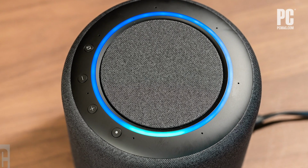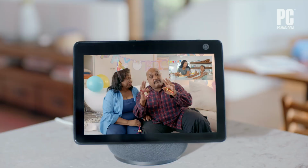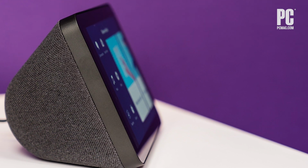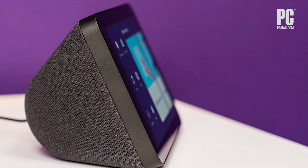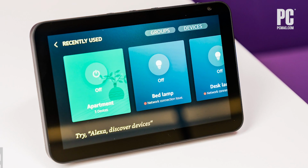Okay, so it looks a little more like the Echo Studio, but it doesn't quite have the audio power of the Echo Studio. Not quite, but it does have a 10-inch screen, which is sort of part of the point of it. Okay, so let's talk about that screen. The Echo Show originally was a one-piece unit with a screen with the speakers below the screen, and then they went to this sort of two-piece design.